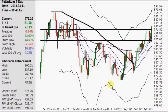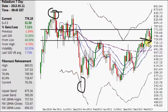What I look for in a failed move from point A to point B, well, this is point A, this is point B, is for it to hold and stay above the 61.8% Fibonacci level. That is this line right here. Notice on test number 1, right here, it pulled back. And what's interesting is this low was lower than this low. Oftentimes, you can have that failed move before the real move. That's the case right there.